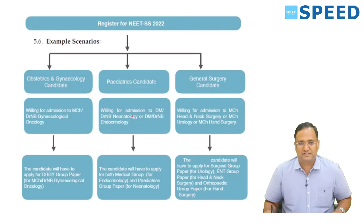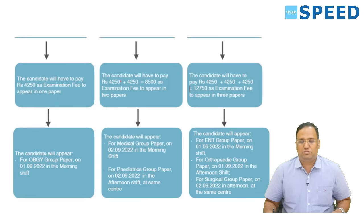Similarly, a pediatric candidate who wants admission for DM or DrNB endocrinology, and also has the alternate option of DM or DrNB neonatology, will have to apply for 2 papers, one in the pediatric group and the other in the medical group. So he has to pay 2 application fees and write 2 exams: the medical group exam on 2/9/2022 in the morning, and the pediatric paper on 2/9/2022 in the afternoon. After the results, according to what he wants, he can choose in the counselling.